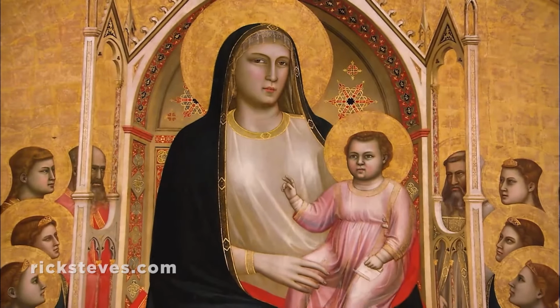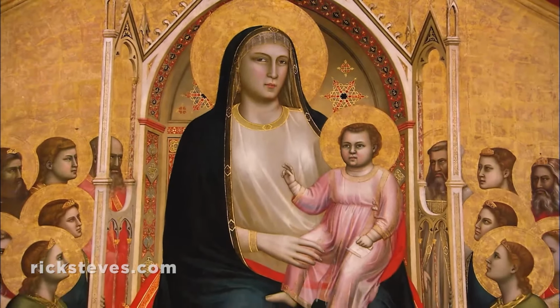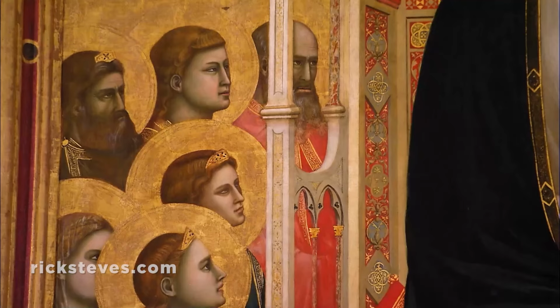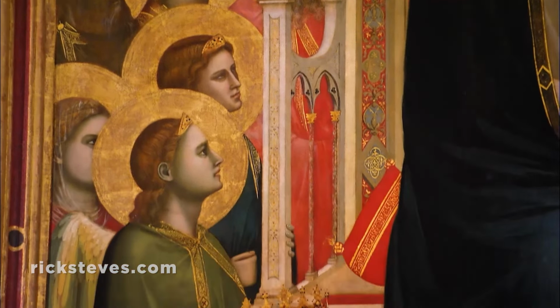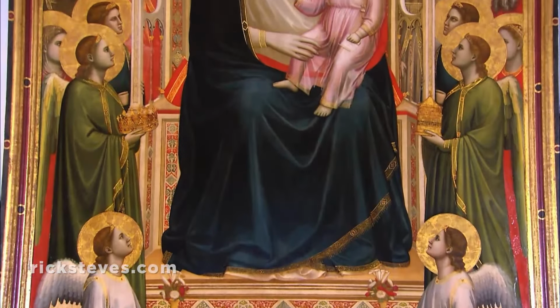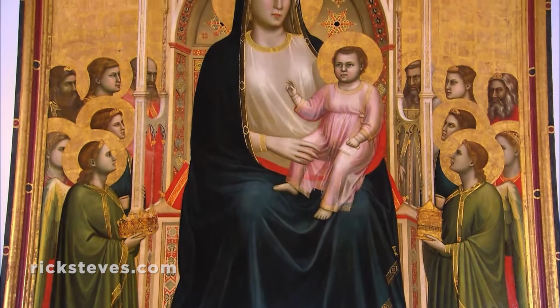Many church altars had a painting like this one, showing Mary seated on a throne with baby Jesus on her lap, flanked by saints with plate-like halos. It's made with real gold leaf to glow, especially in the candlelight.